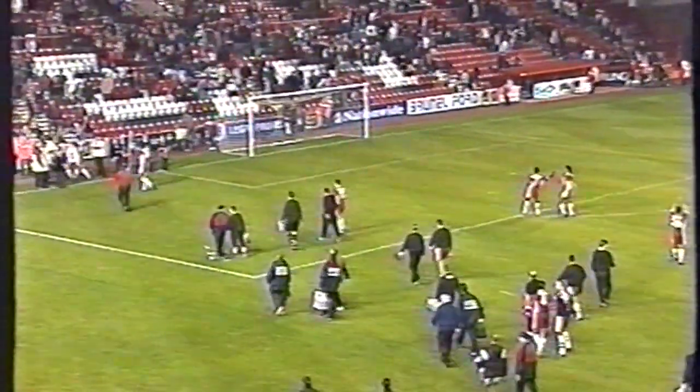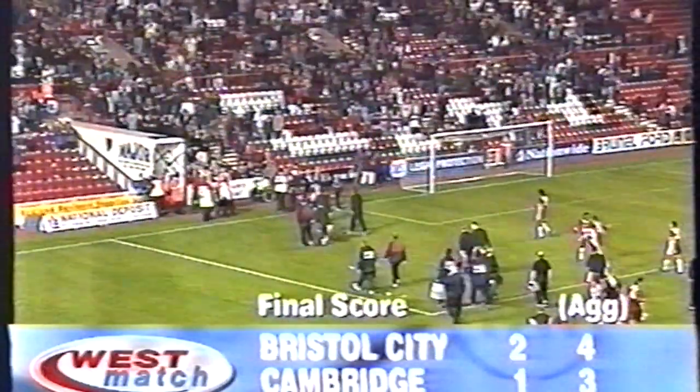It is at least all smiles here tonight at Ashton Gate. It's finished. Bristol City 2, Cambridge United 1. Home to Bury.